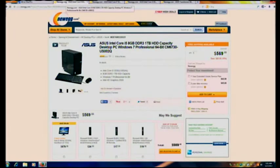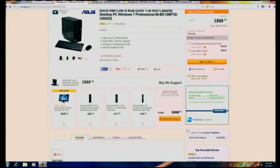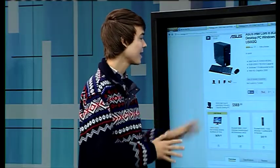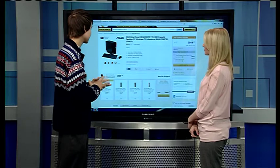But let's say you want to get a traditional desktop. You want to get the tower. You're used to the big tower that sits underneath your desk. You don't want to rearrange your desk or anything like that. Towers are still being made, so there are some nice saving options here.